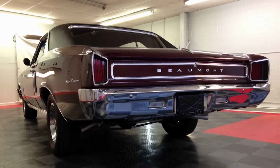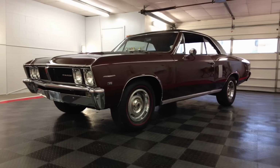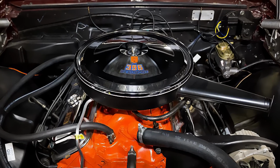What made this even cooler was the availability of the Beaumont SD, essentially the equivalent of the Chevelle SS in the United States, with the L78 396 cubic inch 375 horsepower big block engine.